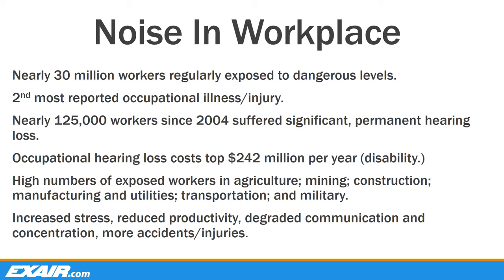Loud noise can create physical and psychological stress. It can reduce productivity, interfere with communication and concentration, and contribute to workplace accidents and injuries by making it difficult to hear the warning signals.